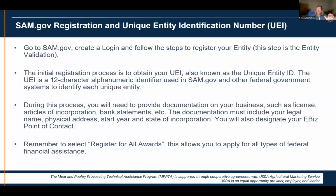Now, as you go through the process, it will ask you if you want to select Register for All Awards or Financial Assistance Awards only. Please remember to click Register for All Awards. That allows you to apply for any grant, any loan, any procurement opportunities. Maybe there's a contract that's available. The All Awards option allows you a lot more flexibility. So that's just a suggestion to remember to select Register for All Awards.